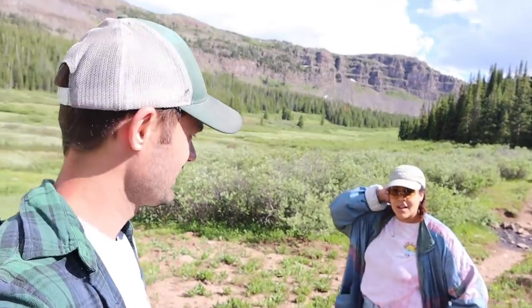Devil's Causeway is, whoop, can't see my hand, back up over there. We hiked the entire ridge up top and are coming down. And we just found this really awesome meadow. And Rachel's talking here, and I think she's got some opinions.